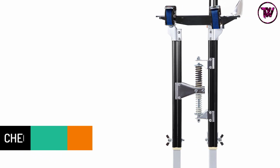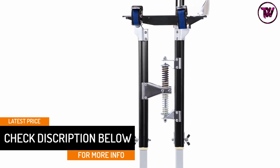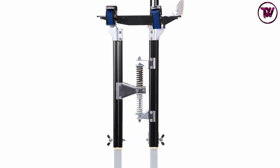The adjustable construction of this product makes sure the users can handle tons of jobs efficiently. Its weight limit is approximately 225 pounds, which is wonderful considering its price.